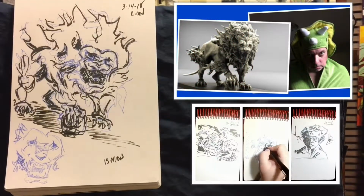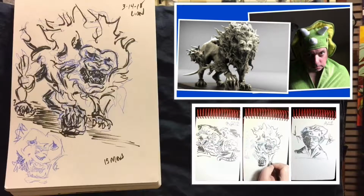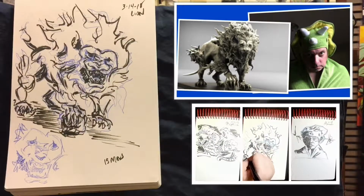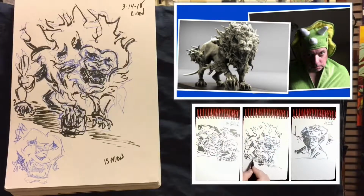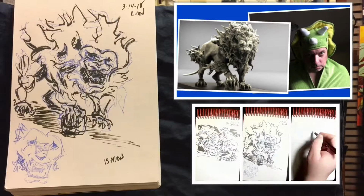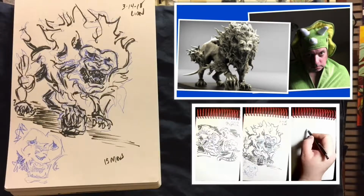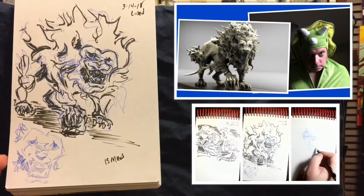This is probably the biggest train wreck of this month. I love lions, and I try to nail them, try to get them drawn well, but this one did not want to cooperate with me. Even down here for the head redraw, such a mess, such a chaotic, not fixable mess.